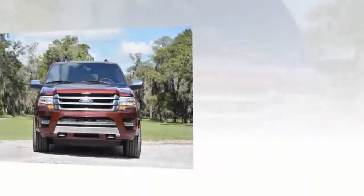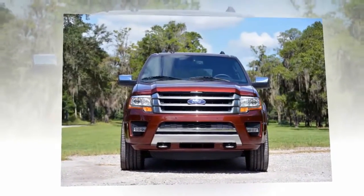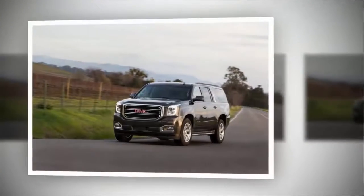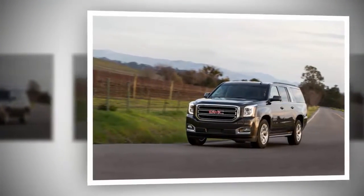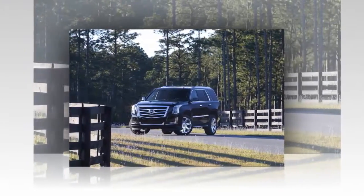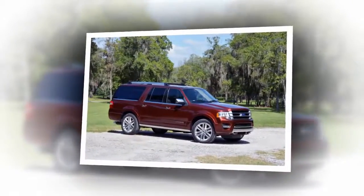Lincoln Navigator L, 128.2 cubic feet. Topping the list for luxury SUVs is the Lincoln Navigator L. Not surprisingly, the L stands for long, as in longer than the standard Navigator. The Navigator is based on the Ford Expedition and Expedition L, so many of the parts and equipment are the same. The Lincoln just has more luxury baked into its every inch.